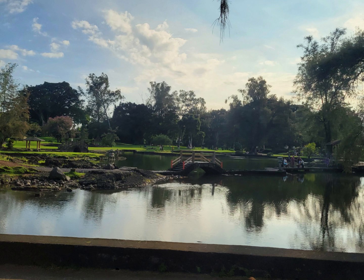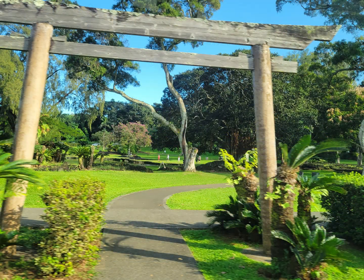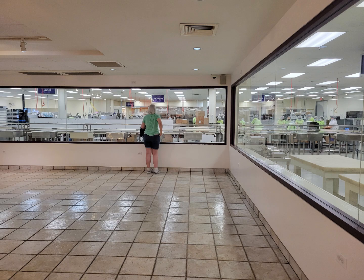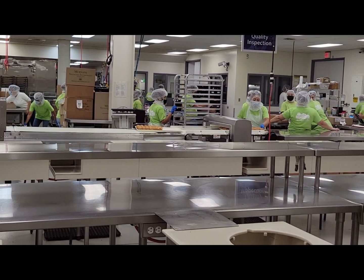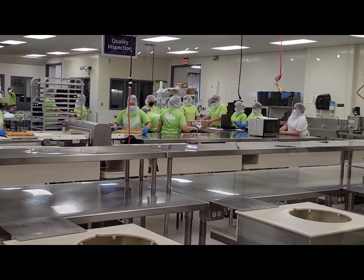Departing from the black sand beach, we made our way to Mauna Kea Gardens. We got to see one of the Torii gates. Next, we headed over to the Big Island Candy Factory. They had a viewing area where you could see how the chocolate was made. We also purchased a whole bunch.